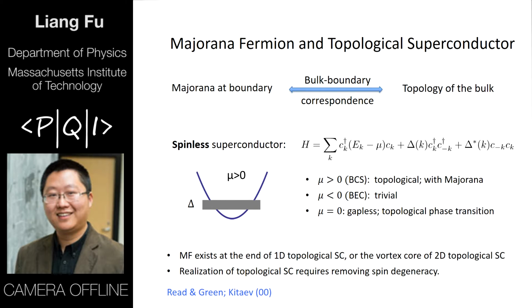Now, how to make the bulk non-trivial? Well, if we have a spinless superconductor, the weak coupling regime, the BCS regime, is actually guaranteed to be topologically non-trivial. I won't go through the details. So basically, as long as the chemical potential is above the bottom of the band, we have a topological regime. When the chemical potential is below the bottom of the band, we have the strong pairing, the BEC regime, that's topologically trivial. And right at the bottom of the band, this realizes a gap-closing phase transition. Okay? So as long as we stay in the topological regime, appearance of Majorana fermions is, theoretically speaking, guaranteed. So it's robust.